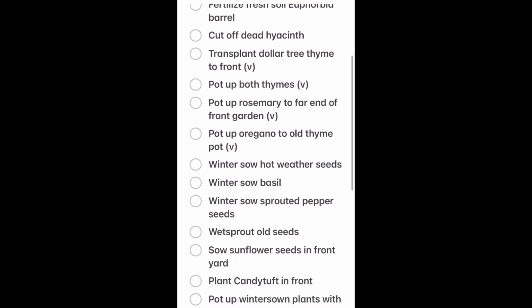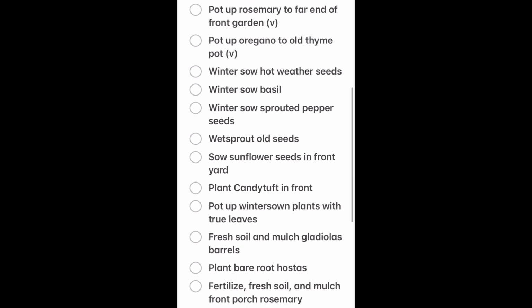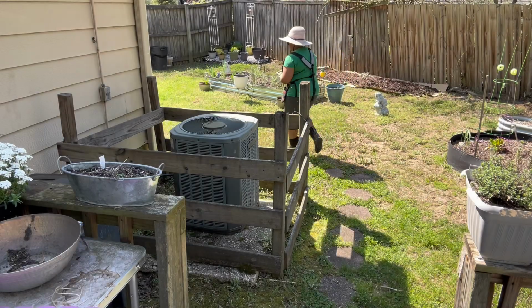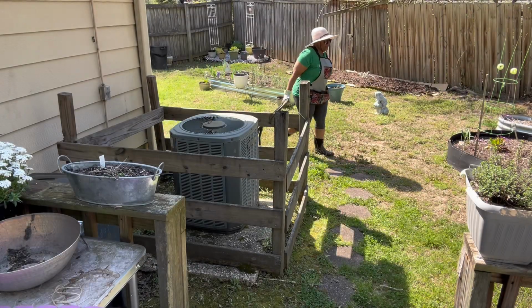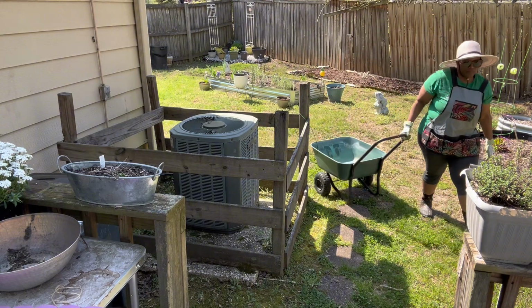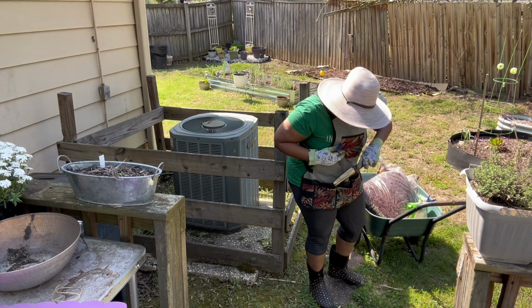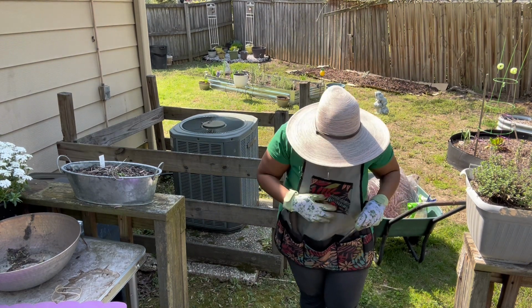This is a list of things that I wanted to get done in the garden today. It's a long list, so let's see how much I can actually get accomplished. It's a beautiful Sunday afternoon, so I'm really looking forward to getting some tasks done in the garden and getting things set up. One of the first things I need to do is switch out the washers on my hose in the backyard so I can get that taken care of.